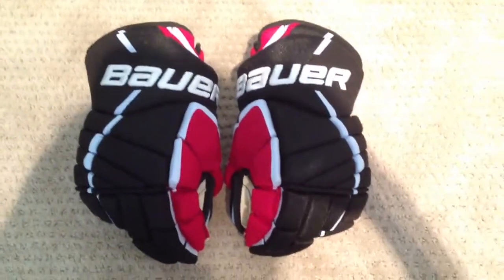And yeah, here's just another look at the gloves. And yeah, there they are.